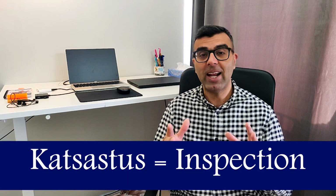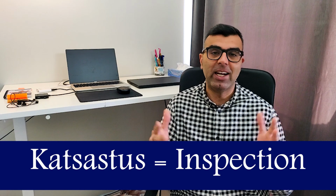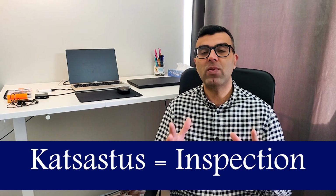Similarly, we have a thumb rule for the bigger cars and, for example, bigger engines as well. I'm going to tell you later in this video. Number two, you get yourself familiarized with the word katsastus. Let me say that again. Katsastus, or in English we call it inspection. That is very, very important.